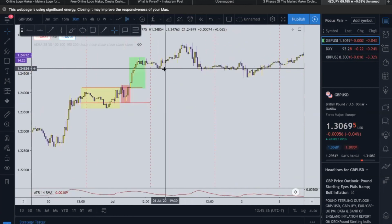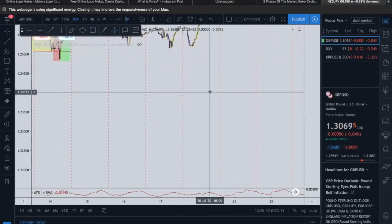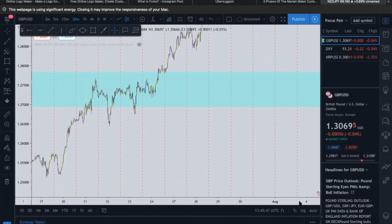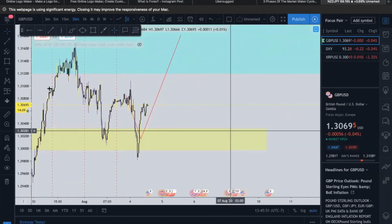Guys, this happens over and over and over. This market maker cycle. I hope this is making sense. Please comment down below if it's making sense, because I want it to make sense so you guys can see this strategy over and over.